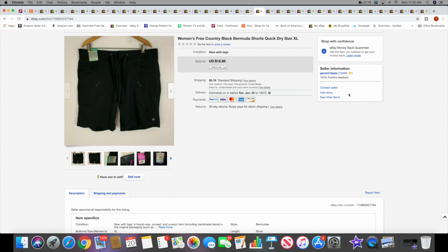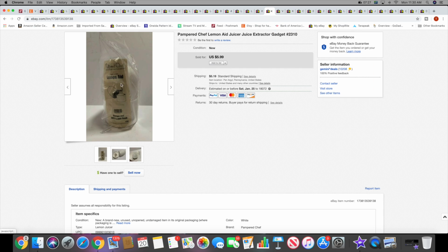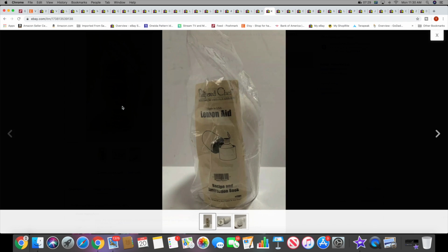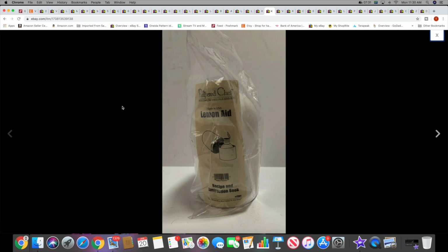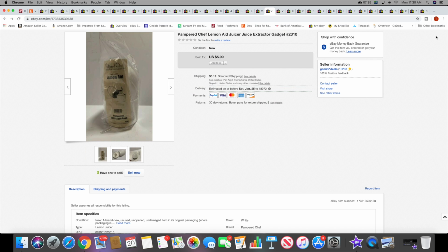And then I sold a pair of women's Free Country Bermuda shorts. These were new with tags. These sold for $18.99 plus shipping. This right here is a Pampered Chef lemonade, I guess, maybe like a lemon squeezer type thing. I'm not really sure. It was new in the package and it sold for $5.99 plus shipping.